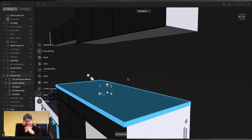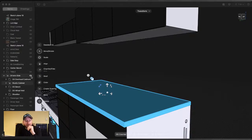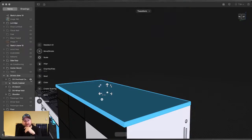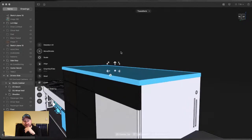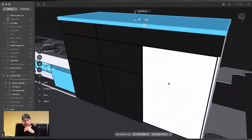Back to the design. So we have the barista area here, but also a lot of unboxings. We're going to be using the overhead cabinets as a mounting structure for cameras and stuff. That's cool. But let's look at the actual cabinet. This is going to be quite a special cabinet.